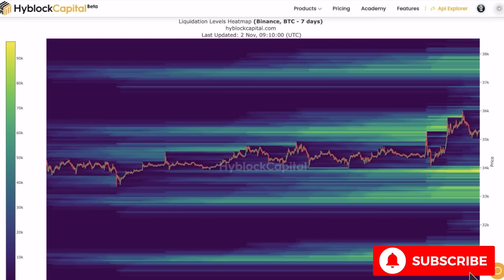This is the liquidation levels heat map. This is on Binance BTC 7 days. So we can see where the liquidations would be. If it would fall back to between 33 and 34K, a shitload of longs will be liquidated. If we pump all the way up between 37 and 38K, a shitload of shorts will be liquidated. So we can go both ways because at both sides there is liquidations, guys.